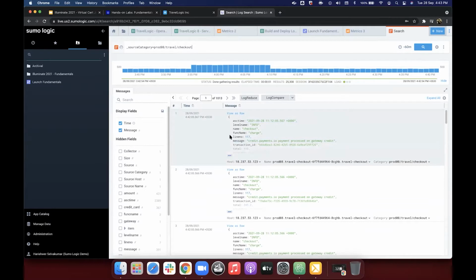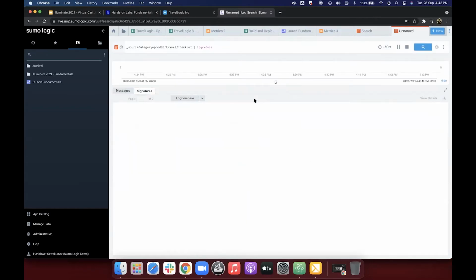Now, during a time of an incident, it's definitely advisable to find out the issue in a timely manner, because the more time we take to troubleshoot, it definitely impacts our business and the operations. And it's humanly impossible to go through these thousands of pages of messages. And in order to condense these messages into a viewable format, what we can do is use the log reduce functionality of Sumo Logic.